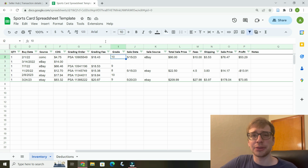Then I do track the grade, especially if you have multiple that sell and you want to make sure you're putting the right one on here. I just distinguish by grade as well. Or even if you want to pull some data out of this, it's kind of interesting just to see what has sold the best. Now we get to the sales columns, which is also important.